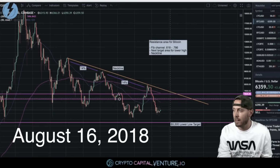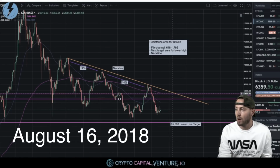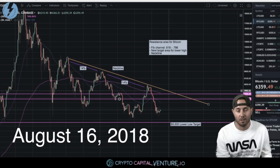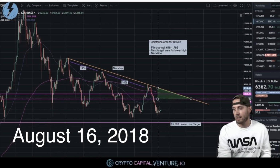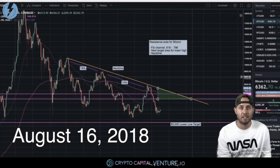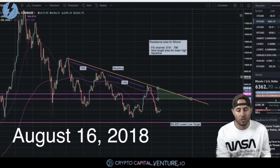That $7,200 area to the neckline is, I think, a nice target of where we can look for resistance. And there it is. There's that triangle right there that we have on the screen, the resistance area for Bitcoin that I am personally watching.